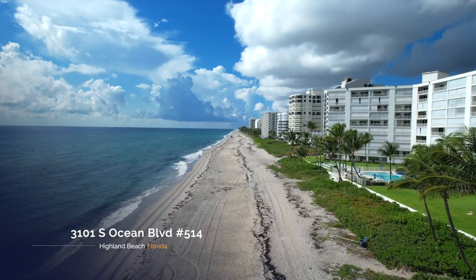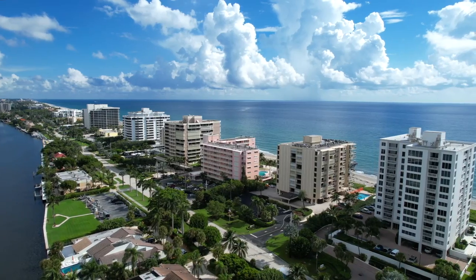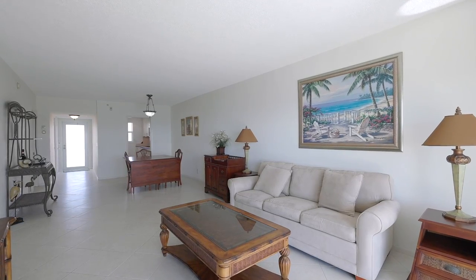Ever wanted to go to the beach to see the sunrise? Well, now you can, every single day. And wouldn't it be amazing if you could write on the world-famous Highland Beach? This condo is super clean and move-in ready now. Or if you'd like, you can make it your own. Think of it as a blank canvas.